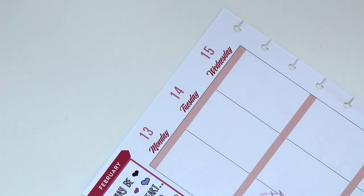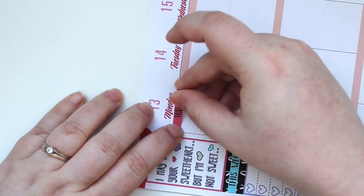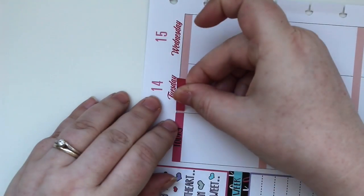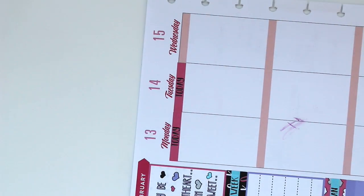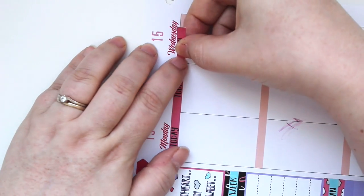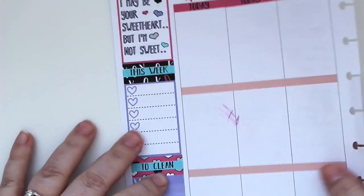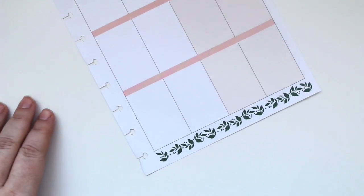Now I'm adding the header, so I always do today along the top, because I know it seems a little redundant, but I love the headers, but I like to use the to-dos, as you'll see, kind of in lists throughout the day, or throughout the week, sorry. So I end up doing that, and I'm switching and continuing on to the next page.